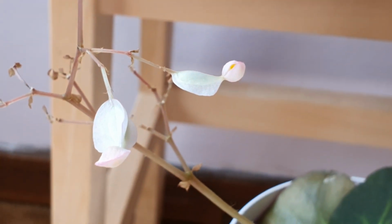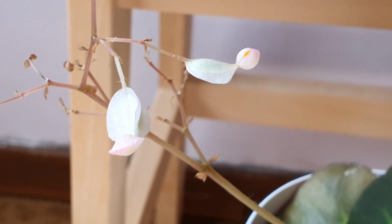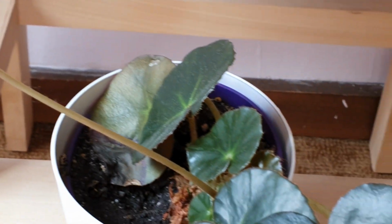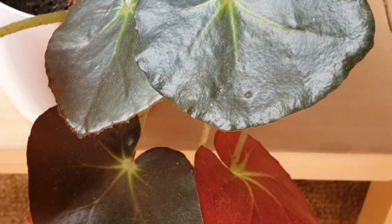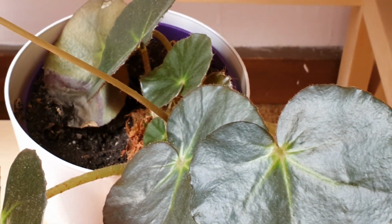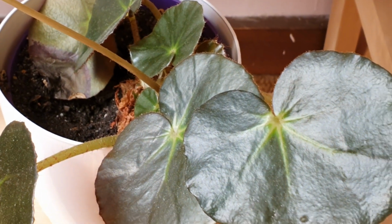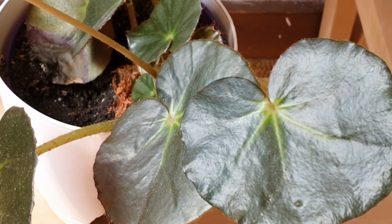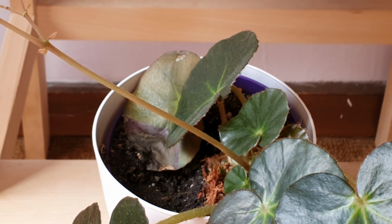I hope you can imagine how this looked like when it had even more flower buds on it. But this is a really pretty plant, and it feels good itself. Here it looks like. So just a bit of colder air, colder temperature made it bloom very quickly. Within 2 weeks, I think, after the move, it started to bloom.